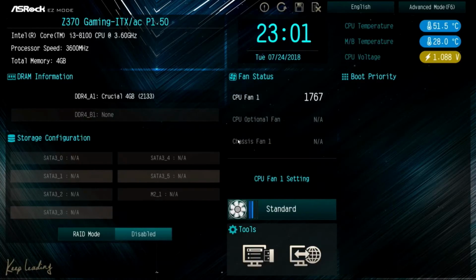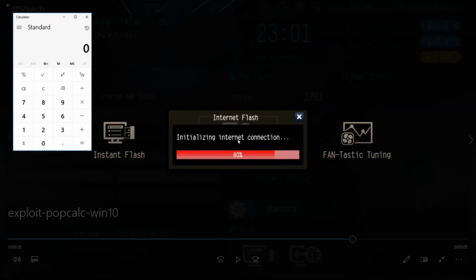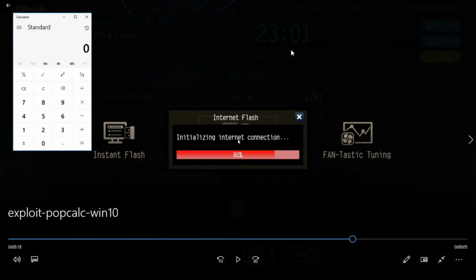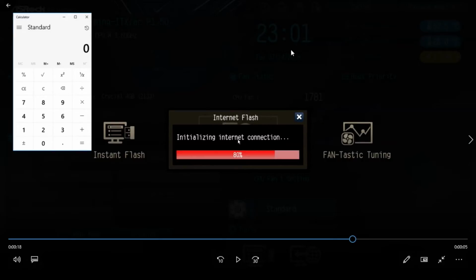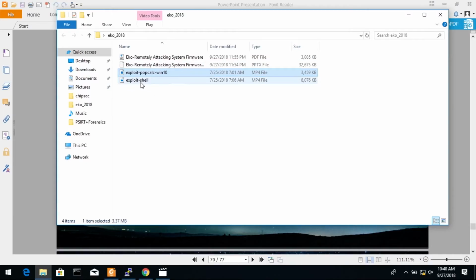So here's the ASRock BIOS running. It's standard. As it's running, it'll go out, retrieve our payload, and we've got arbitrary code execution in BIOS. And this is at a point where the system is completely unlocked. None of those SPI protections that I mentioned have been enabled yet, so we can essentially do whatever we want at this point. And let's see.